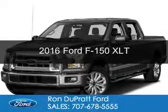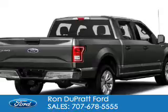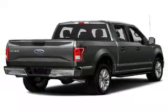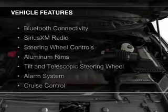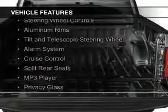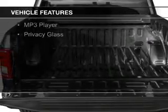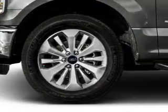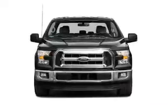This is a new 2016 Ford F-150. It's powered by four-wheel drive, a 5-liter, 8-cylinder engine, and a 6-speed automatic transmission. The features include Bluetooth connectivity, Sirius XM satellite radio, steering wheel controls, aluminum rims, a tilt and telescopic steering wheel, an alarm system, cruise control, split rear seats, an MP3 player, privacy glass.